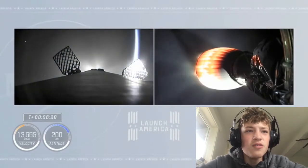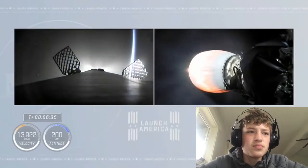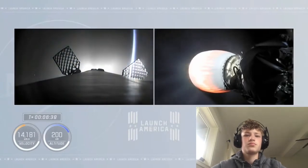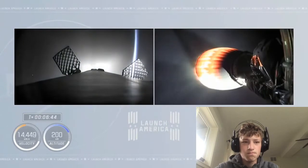And just about 1 minute from now, we will begin the entry burn of the first stage. That'll consist of lighting the center engine, and then shortly afterwards, 2 more engines for a 3-engine burn to slow down the first stage in preparation for entering the Earth's atmosphere.